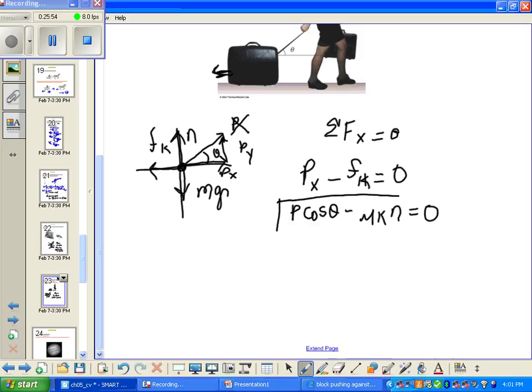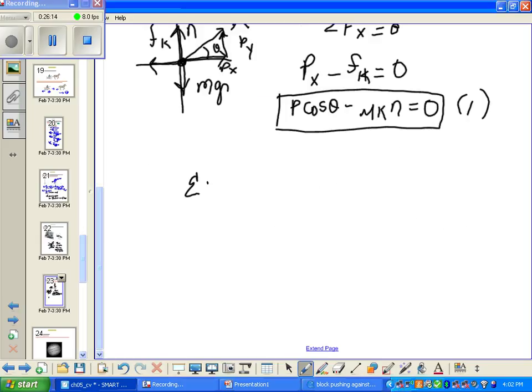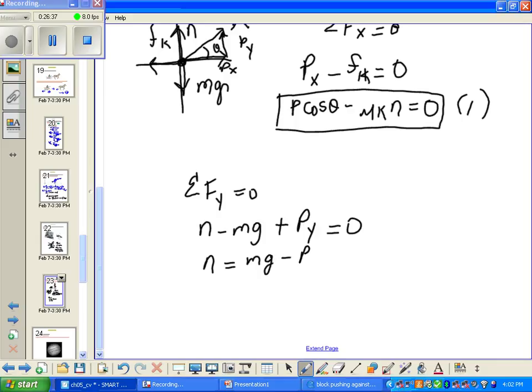So here's our first equation that contains the two unknowns, and we need a second equation to deliver the remaining quantities. And of course, that's going to come from the sum of the forces in the y direction, which are N minus mg plus Py. So we have three components along y. N equals mg minus P sine theta.